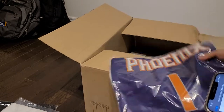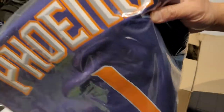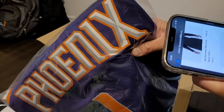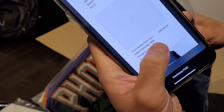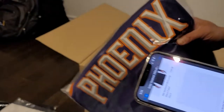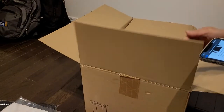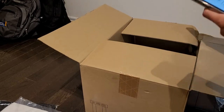I got an Andre Ayton. Sorry, no. This one is Devin Booker. Suns jersey in purple. No logo here, no picture here, but $63.19. Not bad price for a jersey. Don't know if I want to keep it, but just bought it for now. What else do I have?